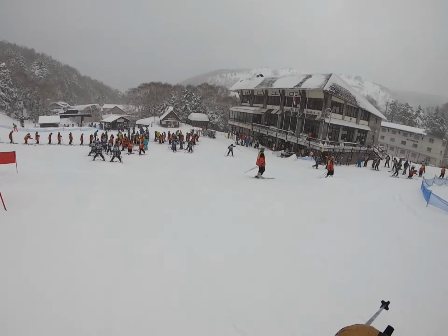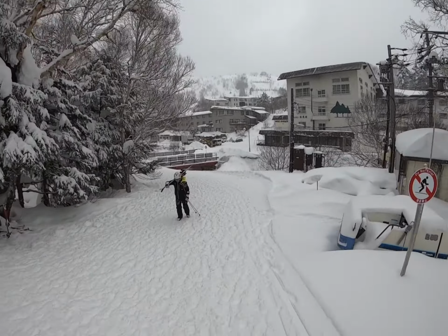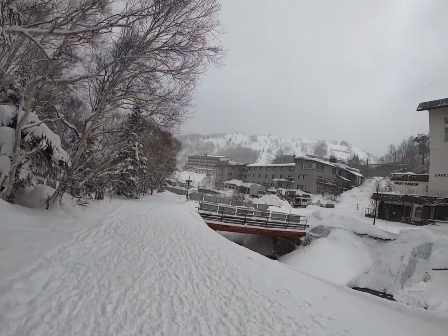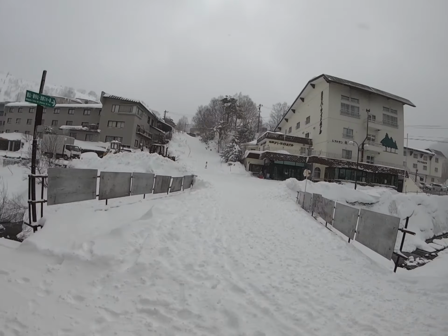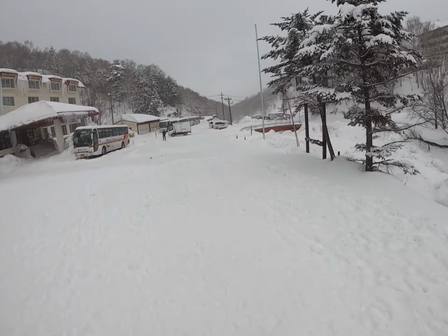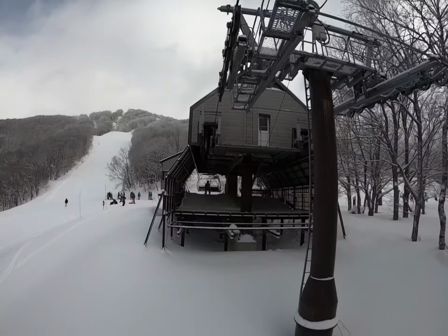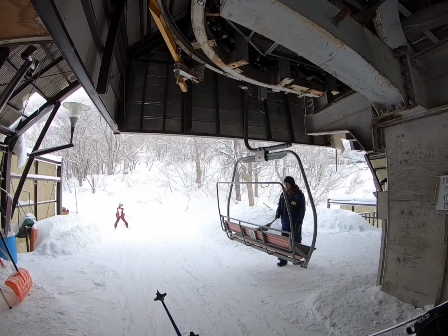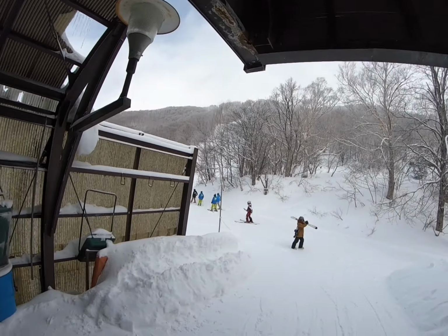So overall, I have to give Shiga Kogen at the moment 8.3, and I think that may increase by Japanese standards later on in the trip. But overall, a 7 out of 10 in the global rankings. But well worth a visit, and definitely one to take your young family to, or those who are learning, as there are lots of opportunities to progress very quickly.